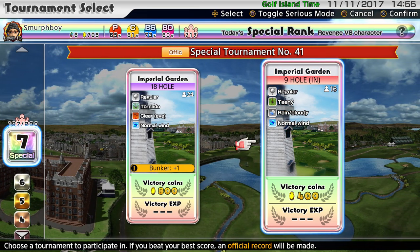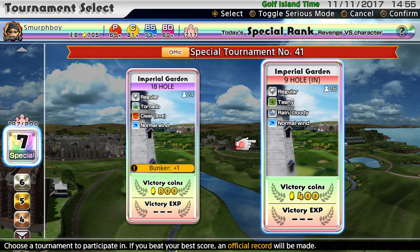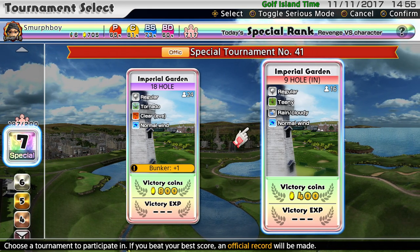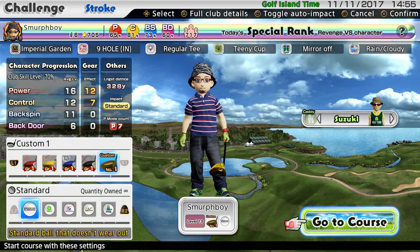Special tournament number 41. I've got 197 out of 200 in this gallery. So let's play. I think we'll go Imperial Garden 9 hole in. Small cups, rain. Yeah, it's going to be fun. I only managed to get one person in this gallery, but hey, let's go for it.